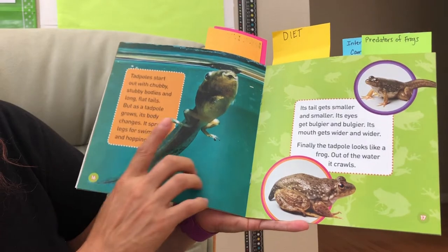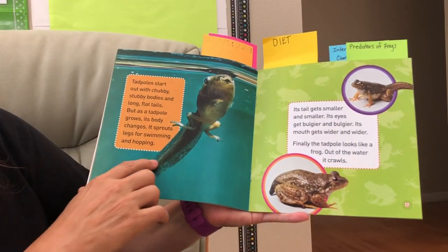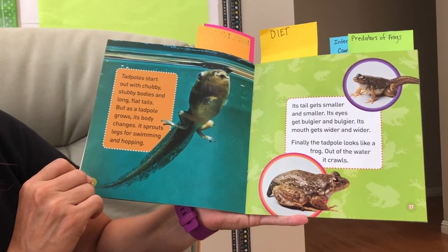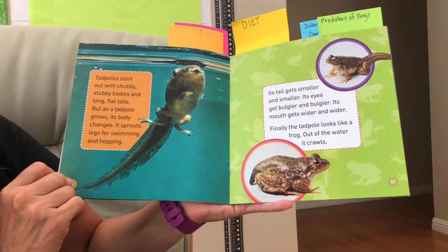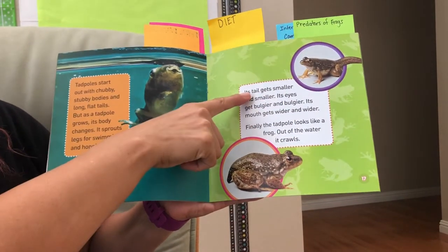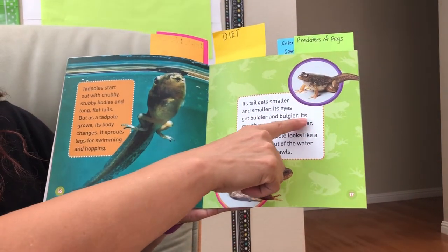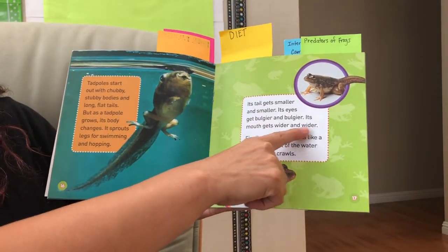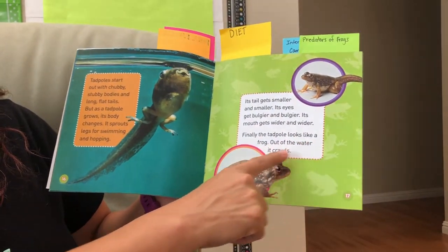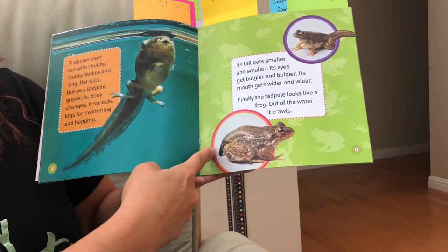Tadpoles start out with chubby, stubby bodies and long, flat tails. But as a tadpole grows, its body changes. It sprouts legs for swimming and hopping. Its tail gets smaller and smaller. Its eyes get bulgier and bulgier. Its mouth gets wider and wider. Finally, the tadpole looks like a frog. Out of the water, it crawls. So it goes from that to being like that.